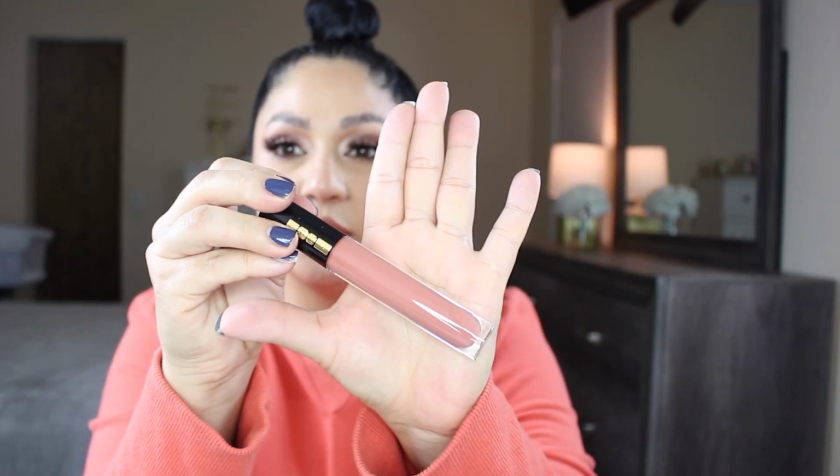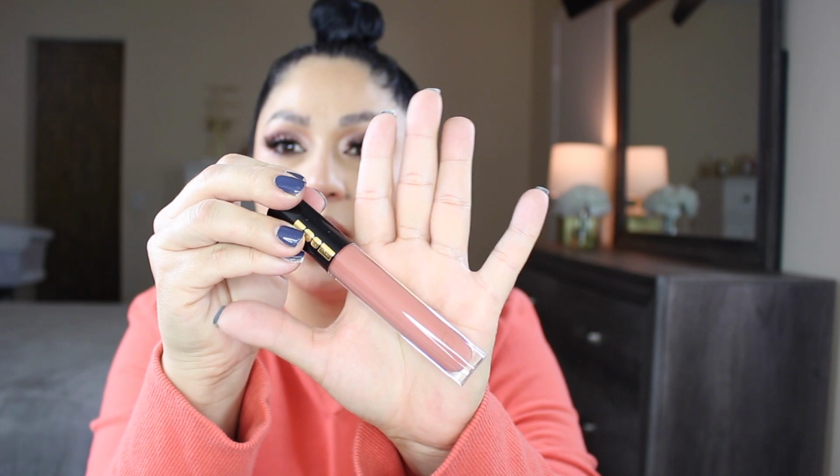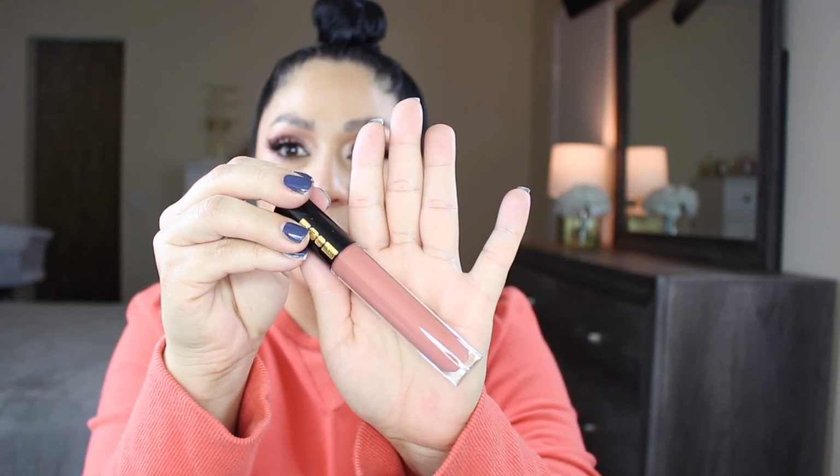All right guys, so if you are familiar with Pat McGrath, she had a huge sale, so I got a couple of things from Pat McGrath. And the first thing that I got is this lip gloss. So here is one of the items that I got from Pat McGrath, and it is a lip gloss in the shade Whisper. Super beautiful, and I love Pat McGrath lip liners, lipsticks, lip glosses, eyeshadows, pretty much everything she's made I have fallen in love with.